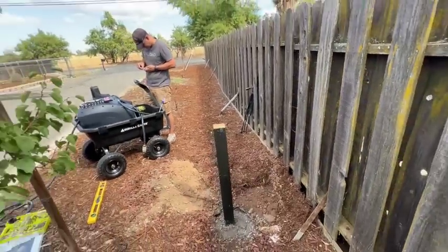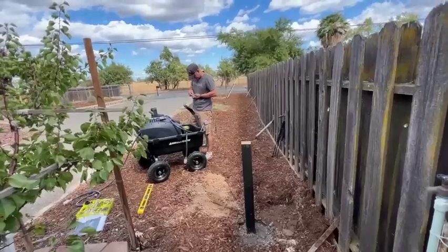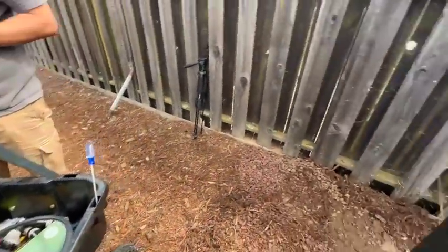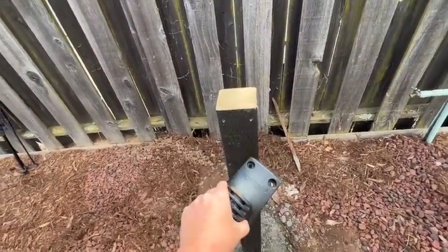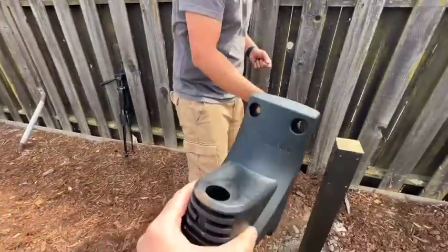Next time we have the slate paint can open, we will just paint both of the posts that we were going to put up. So very easy. We just took the bracket, put it on the 4x4 post, marked where we needed to drill pilot holes, drilled pilot holes, and now we're just going to drill the regular screws in.